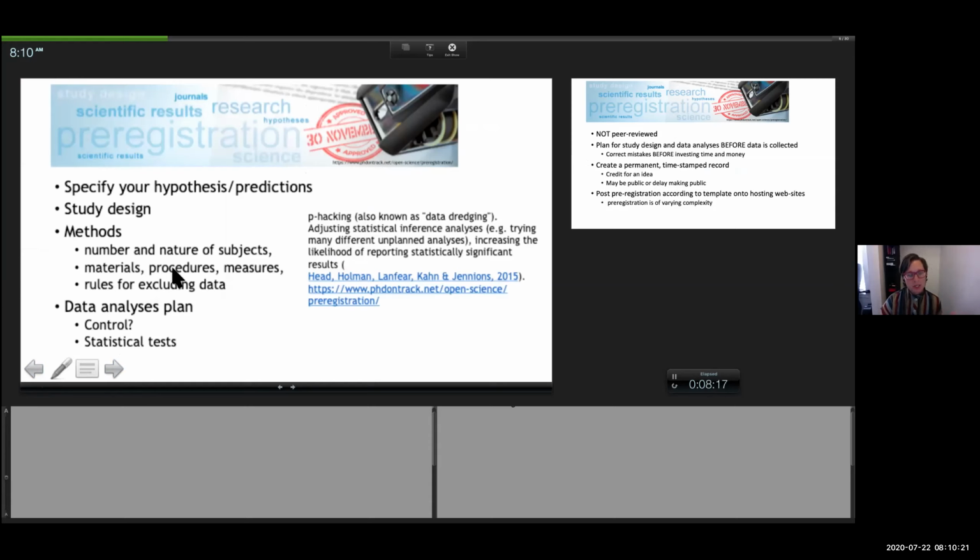And so pre-registration is a document, and it's where you outline your hypothesis and your predictions and your study design, including your methods, the types of subjects, the inclusion and exclusion criteria, how you're going to collect your data, your outcome variables, rules for excluding data, and it defines your statistical analysis plan. So what groups you're planning to test, what groups you're planning to use as a control.